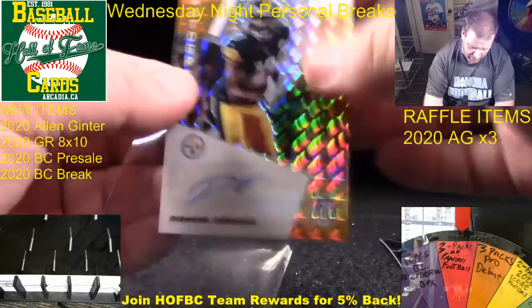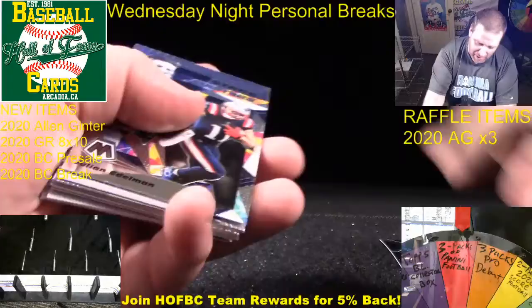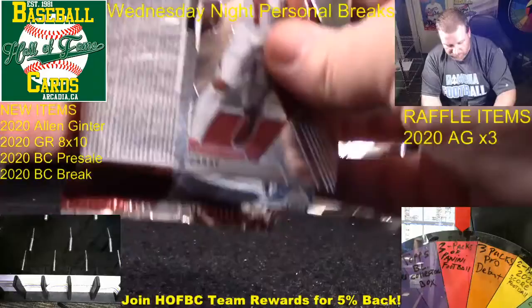So there you go. You got a lot of cool stuff out of there. You got a couple mosaics. You got this nice In It to Win It, Aaron Rodgers. No more hoops. You got the last box, Adam, and what a last box that it was. There you go. Deshaun, there's your pack.